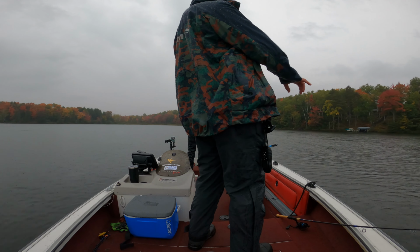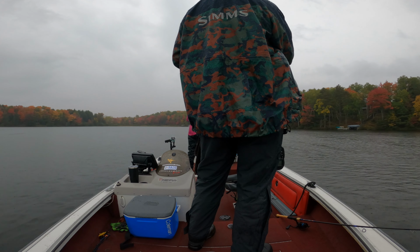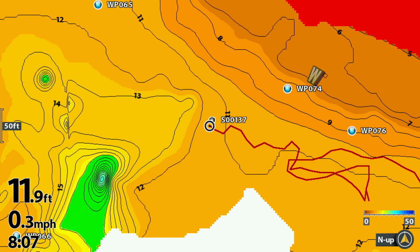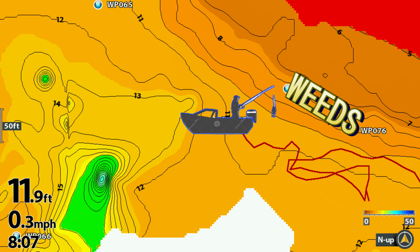Alright, we're just working this weed line here. Put some map shots in. We're sitting on the edge of it in about 13, 14 feet of water. And she just picked that fish up. She caught a 13.5 on a crawler. I was throwing plastic, nothing.